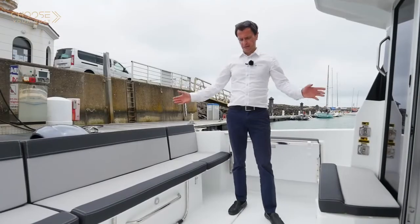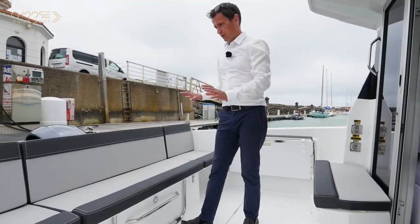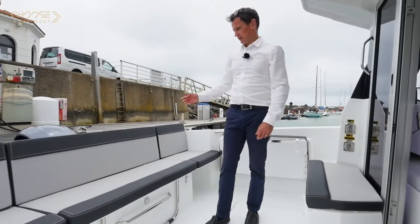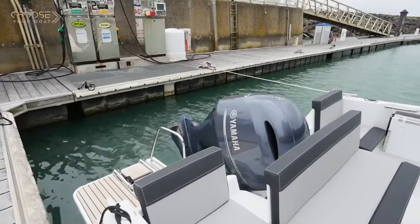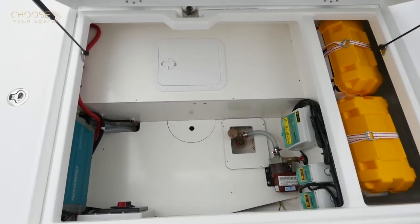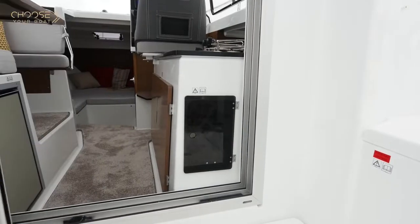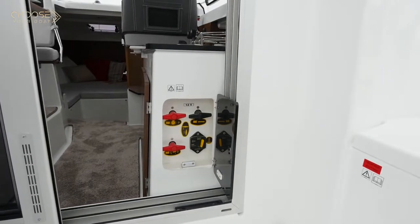One of the features that optimizes space on board is the sliding rear bench. With the seat pushed aft, the cockpit space opens up, and when it's time to raise the motor, it can be slid forward. Under the cockpit, there is a large locker. Here, it is equipped with many options. There is also a dedicated compartment for the 280-liter fuel tank. The battery switches are in an easy-to-reach location here on the side of the galley, just behind this panel.